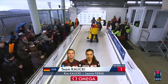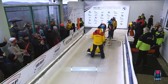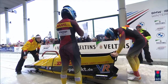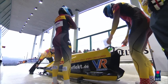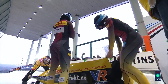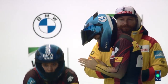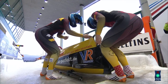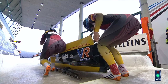the grooves. Our winner in January, Kim Kilicki, with Leonie Thiebing behind her, 17th World Cup start. Her last, Leonie, was in Park City, where she was a winner, and the 20th World Cup start for Kim Kilicki. Gold last time out. And this pair, Kim and Leonie, took the bronze medal in December 21 here.